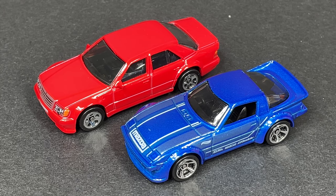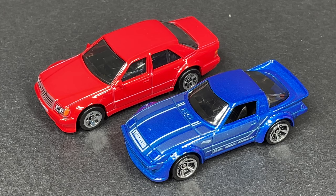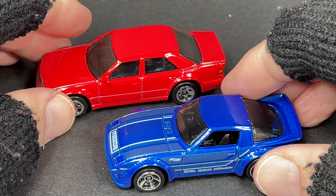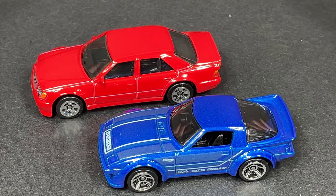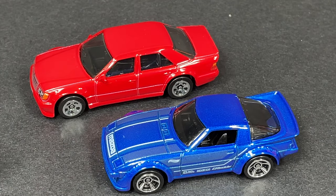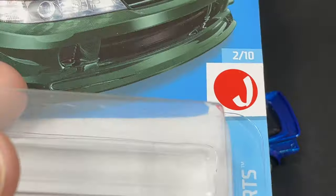There we go. How do they look so far, guys? You like these? Have you found these already? They finally arrived. They're in Florida now. DK's has arrived. Next up, let's check out another Japan import.